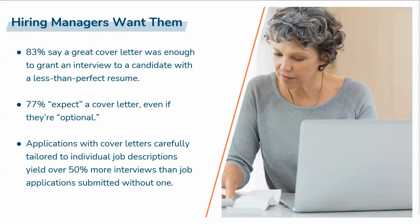77% of hiring managers expect a cover letter, even if they're optional. And yes, I know that seems a little ironic and perhaps feels a little unfair when it's not listed as required that they can actually expect to see a cover letter. However, that really can be the case.